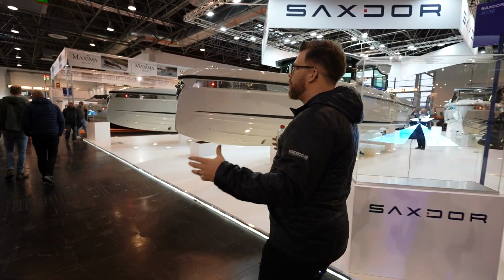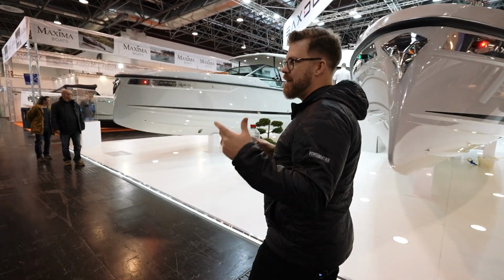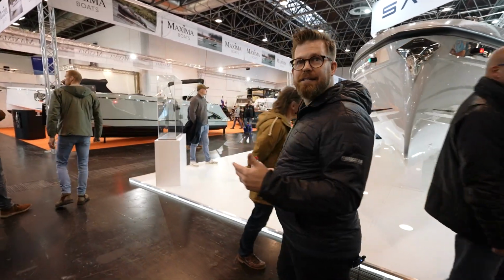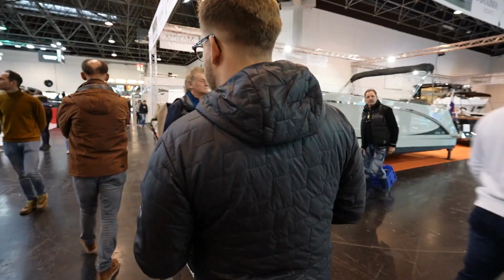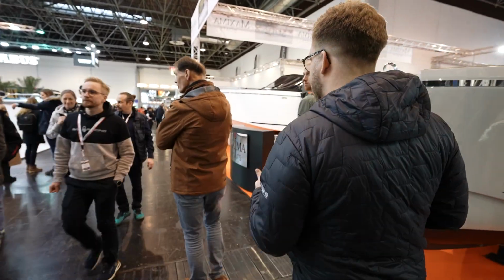In here, in hall 4, you tend to have a lot of the sports boats, a lot of the medium size, up to about 50 feet of adventure type craft. I haven't even mentioned brands like Targa, Sargo, etc., that are all in here. We just simply don't have enough time to run through all the different brands. But there's a real good cross-section of product here.